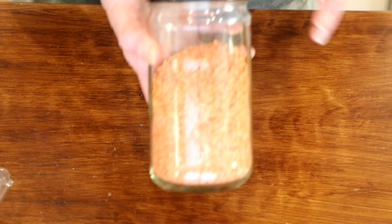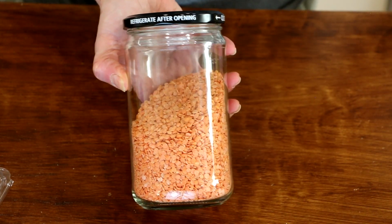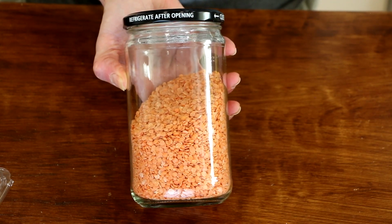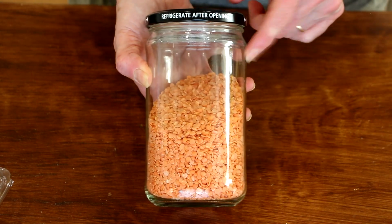And then this probably should have been under starches, but lentils, red lentils, green lentils, brown lentils, these are great. I like to use these in stews, in soups. I like to use brown lentils to make sloppy joes. So good source of protein and fiber.